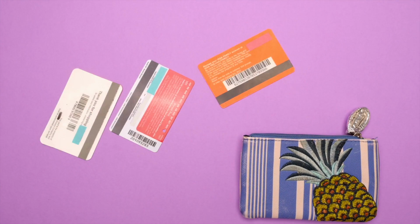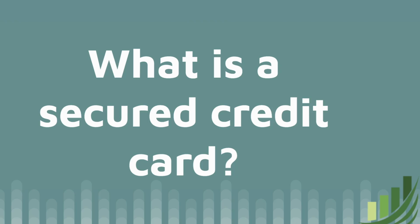This is Rebecca Bautista and we'll be going over how a secured credit card may be a good option if you're looking to establish your credit history or rebuild your credit score. So we'll be going over what it is, how it may be helpful, and then cover how it's different from other plastic swipe cards that you have in your wallet. Let's get started. So what is a secured credit card?